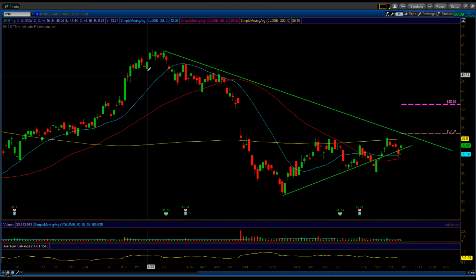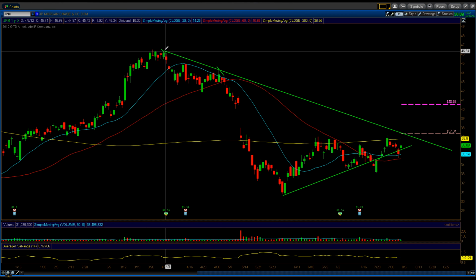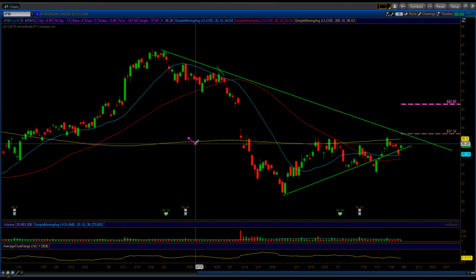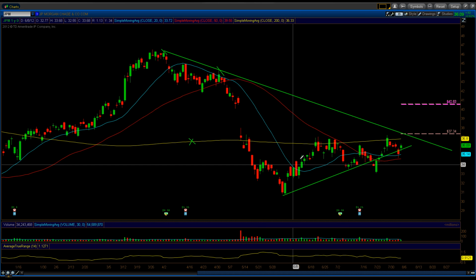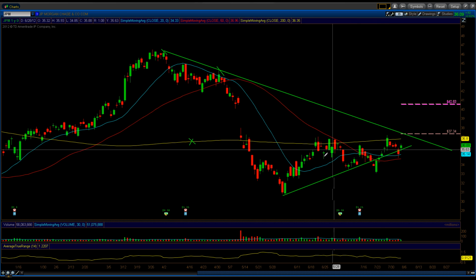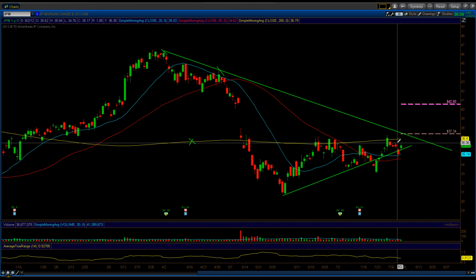Right now we have these two pivot tops here, which constitute a possible trend line coming down. We also have this 200 moving average, so we want to pay attention to the 200 moving average that it's already been hitting. Again, as I've always discussed in my previous videos, once a level has been used and abused, the chances of it holding get less and less.